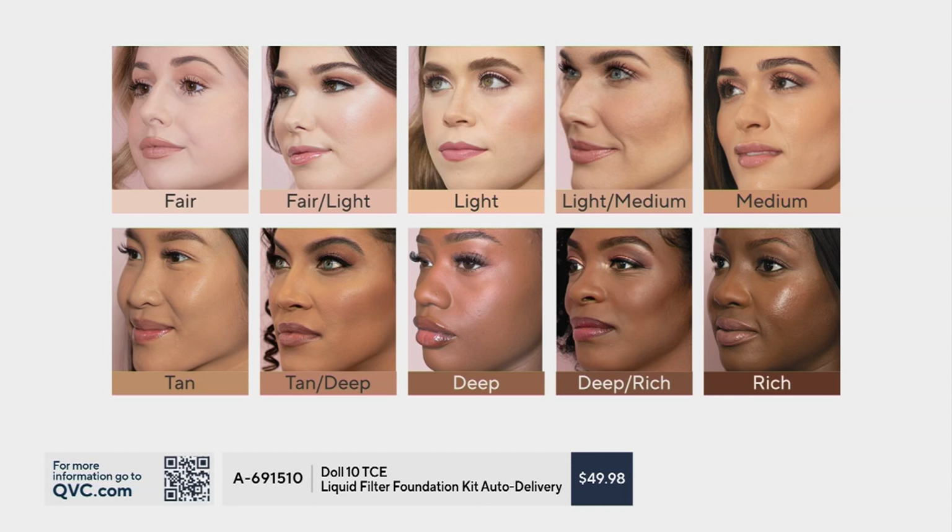Tan, that olive complexion. Tan deep, Shannon's in the house, you're gonna see it live. Little red. Deep is neutral. Deep rich was Jane Brown with a little bit of a blue undertone, and then rich goes back to neutral. This isn't like a foundation where you need 75,000 shades and you walk away. Right. So I could have worn the light medium. You can. I'm wearing the medium.